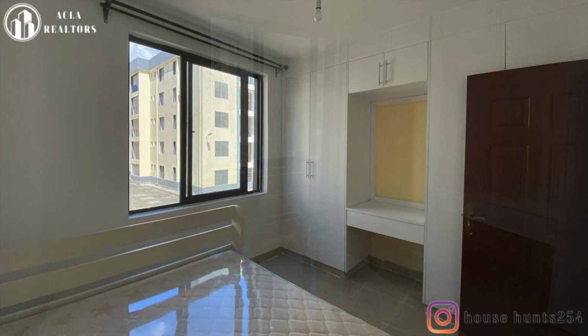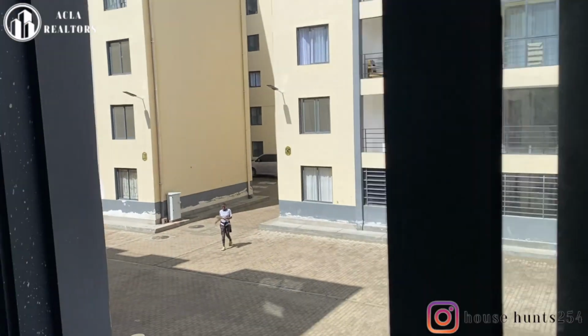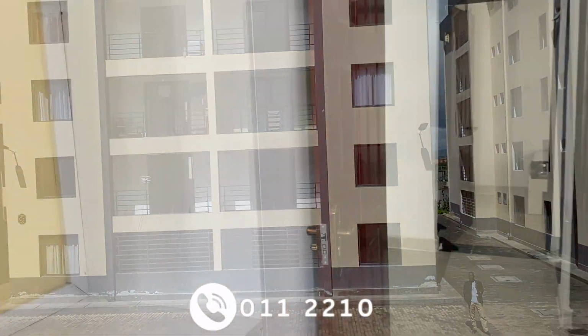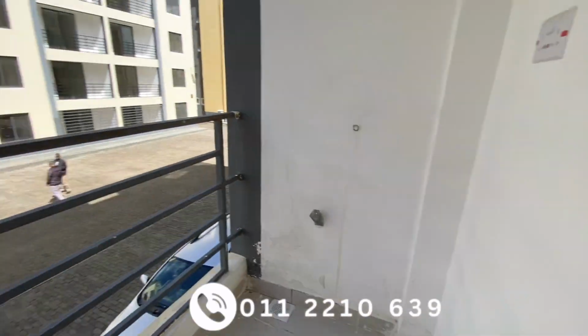I also love the idea of the separate cloth room and the bathroom. This is really good. Something else that I found really unique is the fact that they have both the rain shower head and also the handheld.